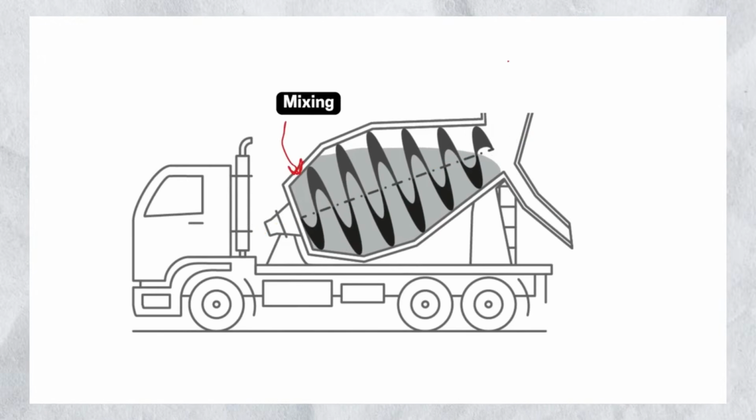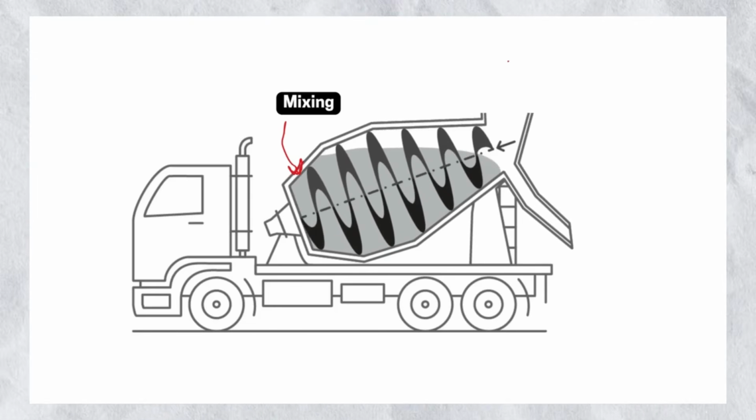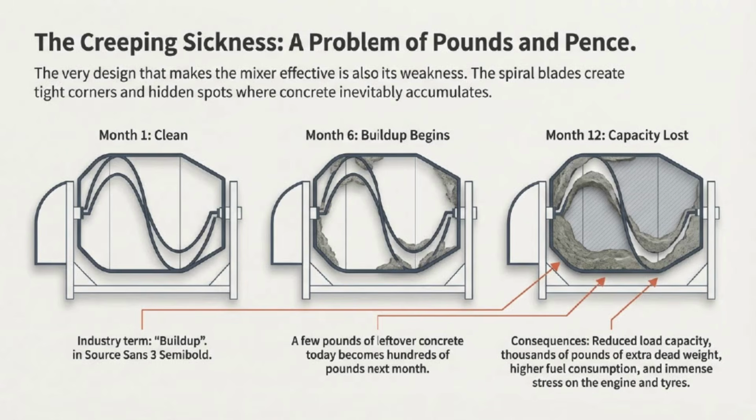When the truck gets to the job site and needs to pour the concrete, the driver reverses the rotation. The spiral blades then act like a lift, pushing the heavy concrete up and out of the chute. But this design is exactly what makes cleaning so hard. Those blades create tight corners and hidden spots where concrete can start to build up over time. In the industry, they call this buildup.